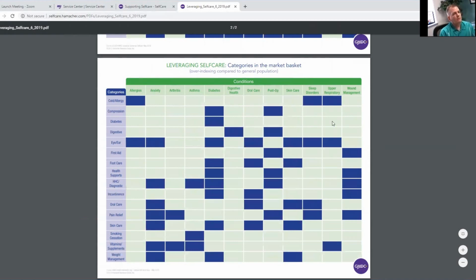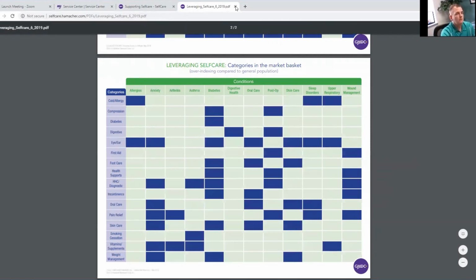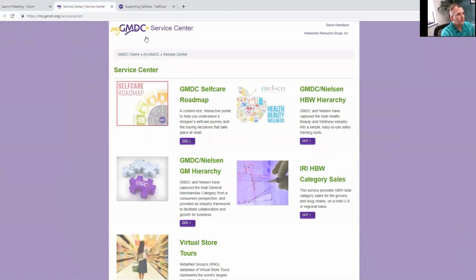This paints an incredible picture for adjacency planning, for promotional support, for category management training, and even store design as decisions are being made to service the needs of someone who has now taken healthcare and self-care into their own hands. Once again, this is housed in the My GMDC Service Center.